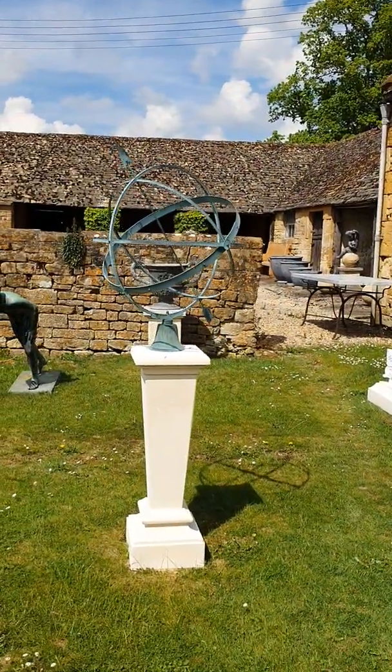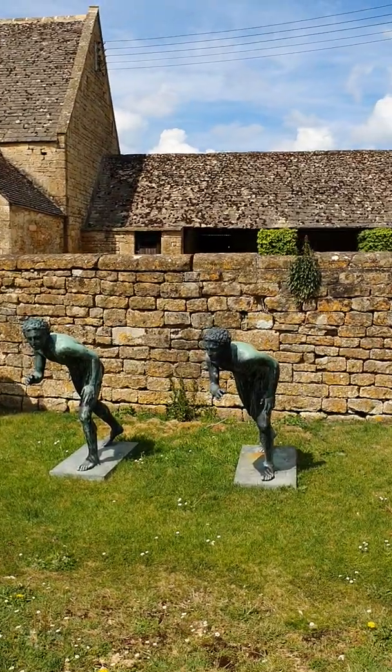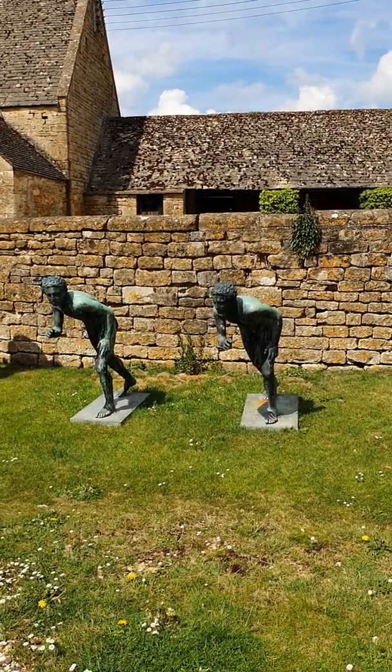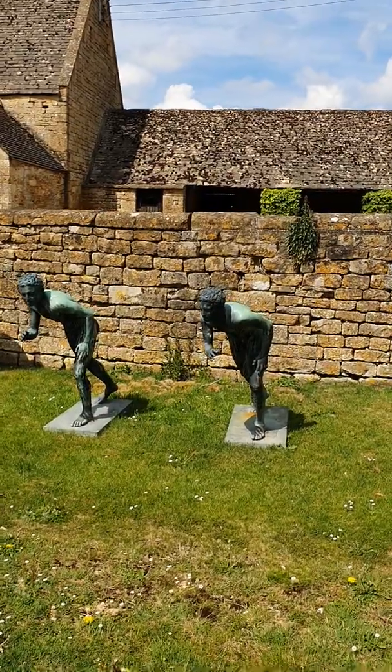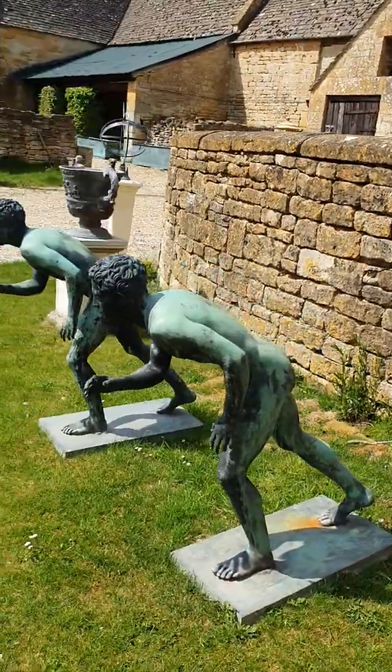Armillary on inverted pedestals, and so these are known as the runners, or sometimes as the athletes, or the wrestlers even. And again, from the Villa de Papri in Herculaneum, as the dancing faun.